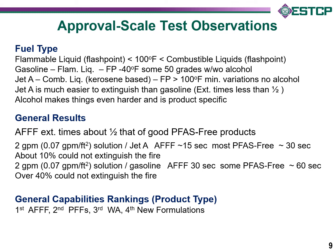Combustible liquids have flash points above 100 degrees F and do not produce a flammable mixture of vapors at the fuel surface. And that's what drives the difficulty in extinguishing these fires, because the flammable liquids have a much higher vapor pressure at ambient, as well as after they've been heated by the flame, as compared to combustible liquids. So the obvious first observation we made was that Jet A was significantly easier to put out than gasoline, with extinguishment times about half that of gasoline.